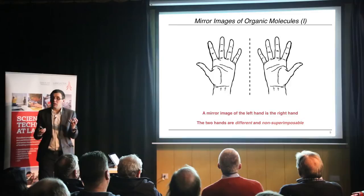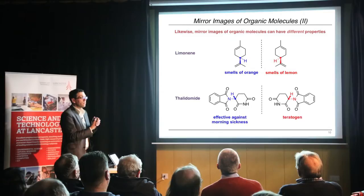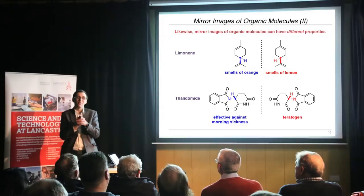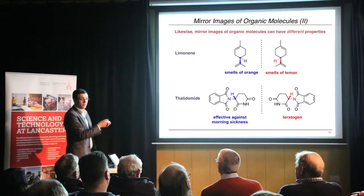For example, take limonene. This is the structure of limonene. Again, you do not need to worry about it. This is found in quite large quantities in orange peel, and therefore, unsurprisingly, it smells of oranges. But the mirror image of this molecule, which is shown here, in fact smells of lemon. Does not smell of oranges at all. So you may wonder, well, what has this got to do with drug molecules?